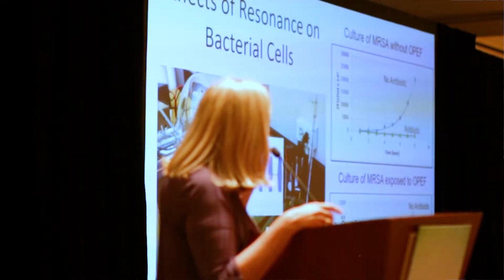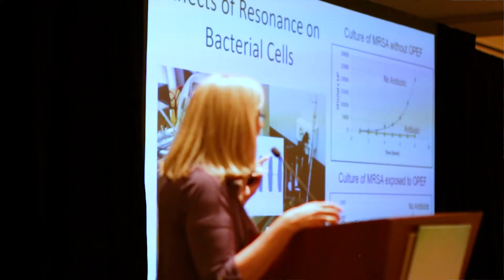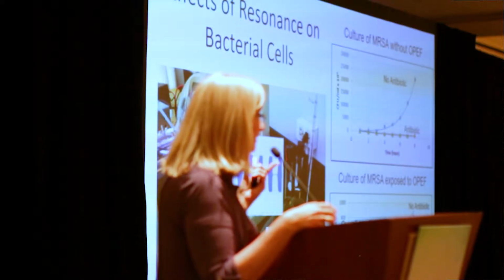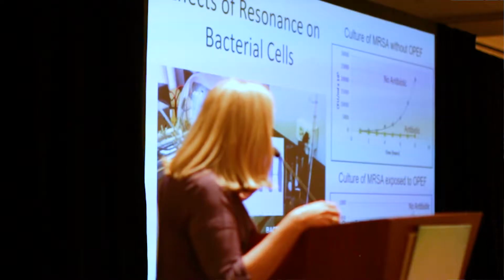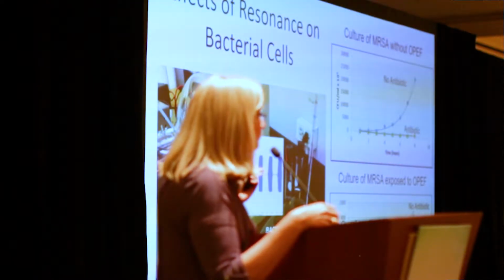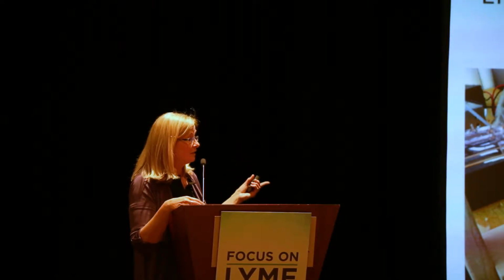So the point is, when you then exposed the bacteria to what OPEF stands for, oscillating pulse electric fields, but think of it as sound waves, the harmonics of sound waves. One thing to notice is that the overall growth rate of the culture was significantly reduced. And you can tell that from the scale on the left-hand side.